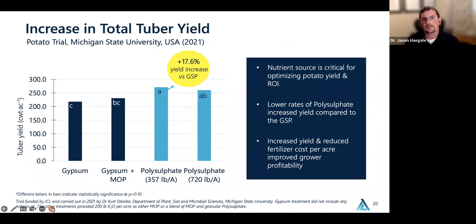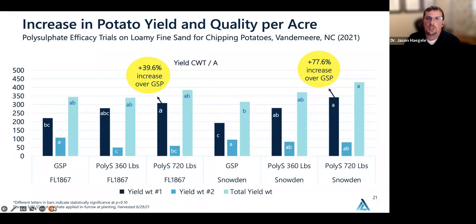Next slide, please. So also in Michigan, we've had the opportunity, the privilege to work with Rob for the last couple of years on polysulphate trials. So at this point, I'll invite Rob to talk a little bit about his experiences and some of the things that he's seen over the last year or two with his trials in Michigan and North Carolina as well.